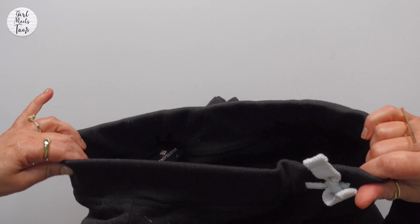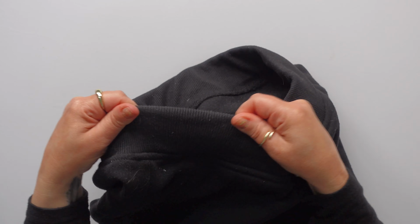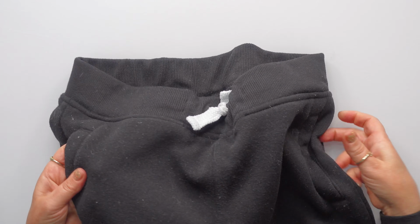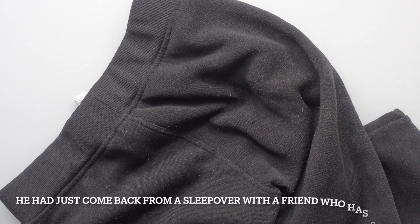So the waistband is ribbed, and this is a faux tie here. It does not go all the way around. It is an actual tie, but it doesn't pull through. This part is just elastic. It does have two functioning pockets, one on each side. I just noticed this black pair doesn't have a pocket on the back, and the gray pair did.